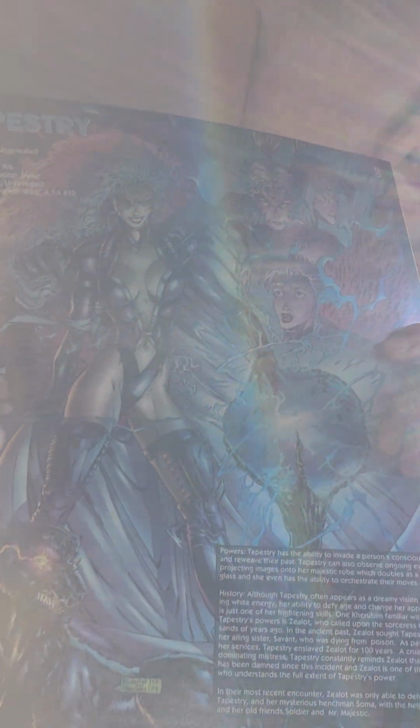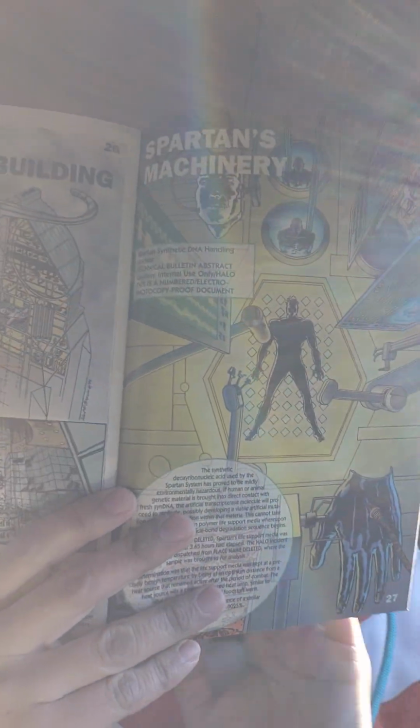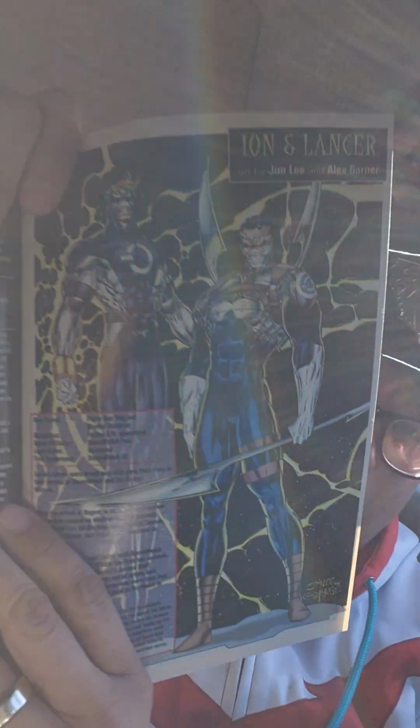But this is also one of my favorites. Tapestry by Brett Booth. And they did that. It's like a trading card, but in book form, the Halo building, the cybernetics, Spartan's machinery. Really super cool. If you ever find a source book, or you could even just look these up, because like I said, there's great artwork like this. Ion and Lancer by Jim Lee and Alex Garner.